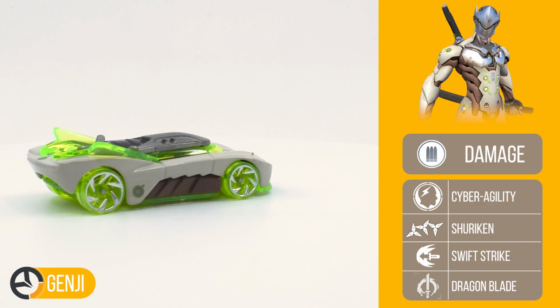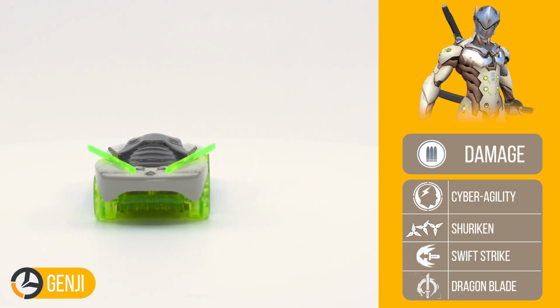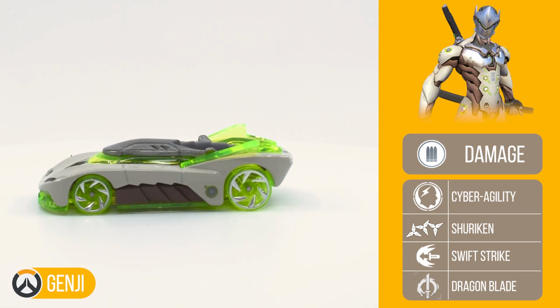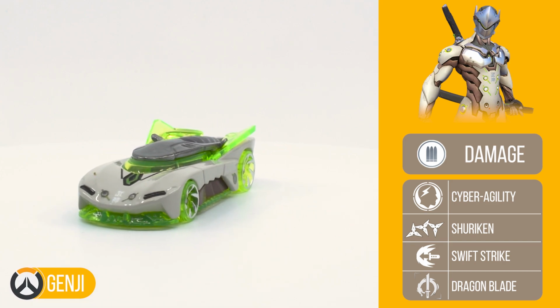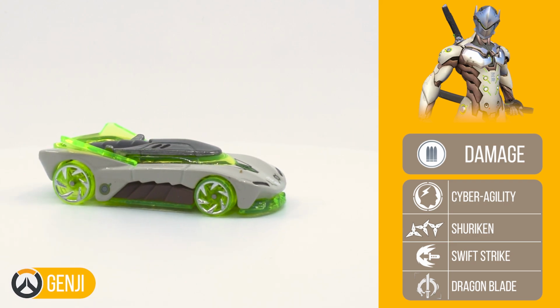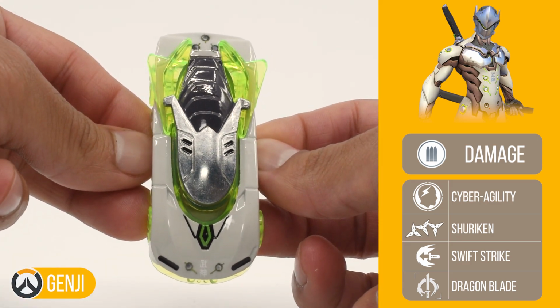Genji was the little brother of the Shimada clan. His brother Hanzo almost killed him, and Overwatch saved him by transforming him into the cyborg ninja he is today. Just like Tracer and Reaper, he is a damage type hero. The vehicle has a futuristic design, just like Genji's cyborg body. You can also see the fluorescent green accents in the base, wheels, windshield and fins. The last touch is the roof of the vehicle, which resembles Genji's helmet in color and design.